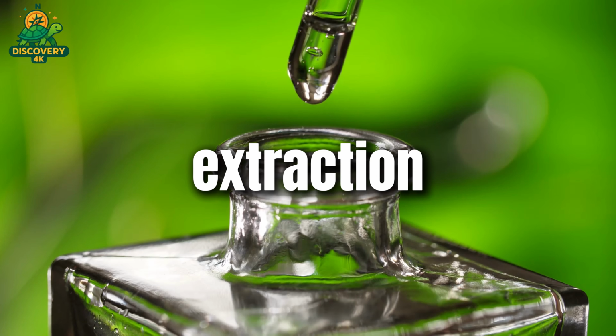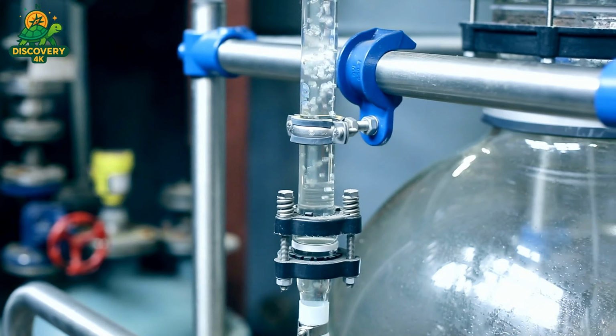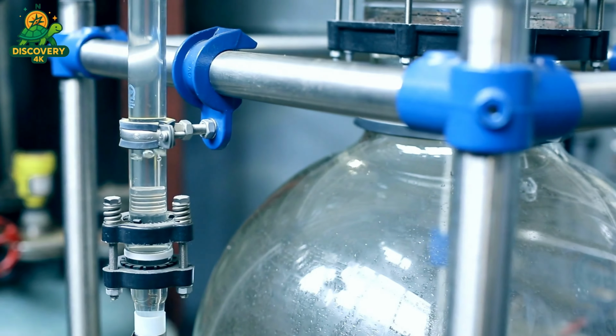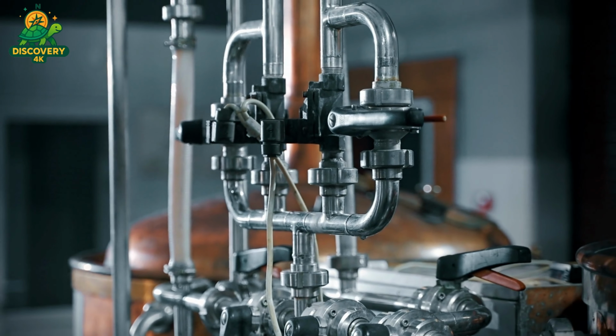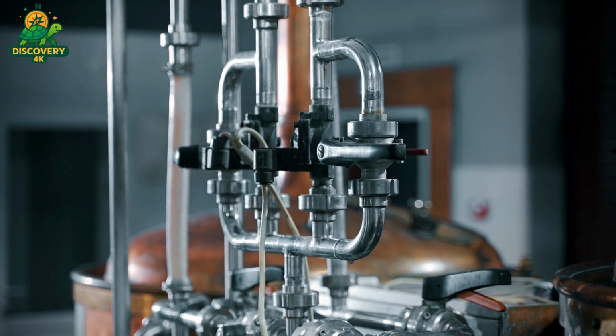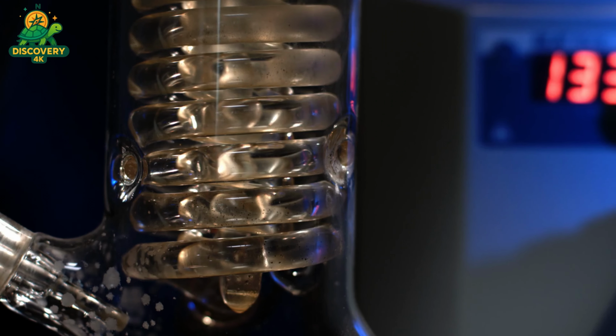extraction. Extracting the fragrance from natural materials is a science in itself. There are several methods used depending on the type of plant or resin being processed. Steam distillation is one of the oldest and most common techniques. Plant material is placed in a still where steam passes through, capturing the essential oils. The mixture is then cooled and separated, leaving behind pure aromatic oils.